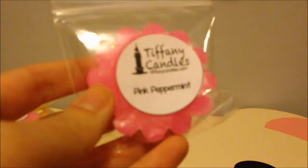Alright, and then the last one is Pink Peppermint. I wouldn't say that I love her pink peppermint, but it's pretty good. I kind of like it. It's pretty nice. Yeah, I wish the peppermint was stronger, though. Her pink is really nice, I will say that. But I wish the peppermint was stronger in her pink peppermint, because a sweet peppermint is a deal breaker for me, so I don't know. It's just me. Some people like softer peppermints. If you like that, pink peppermint is up your alley.